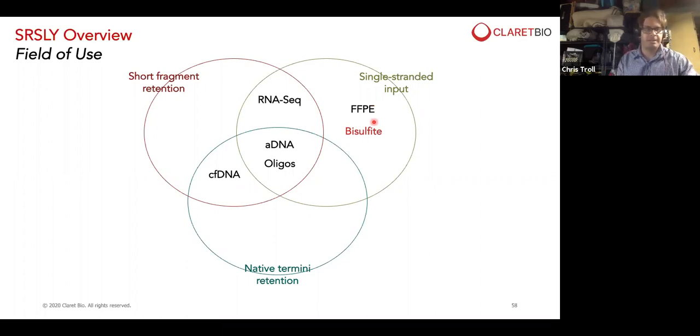Bisulfite treated DNA: bisulfite treatment is by nature very harsh on DNA. It converts cytosines to uracils, leaves methyl cytosines intact, but it also causes deamination, it causes abasic sites, and it causes fragmentation and causes the DNA to become single-stranded. So SRSLY works very well for bisulfite treatment. There are papers out there showing the benefits of single-stranded library preps for bisulfite.